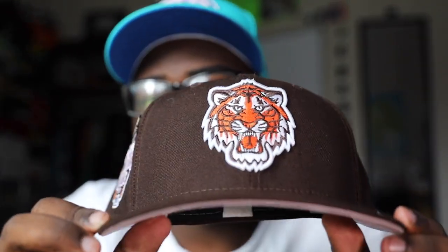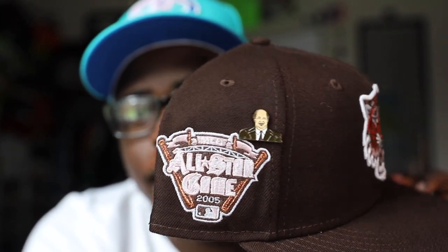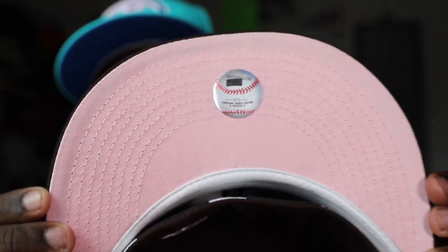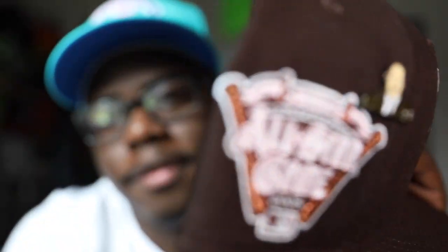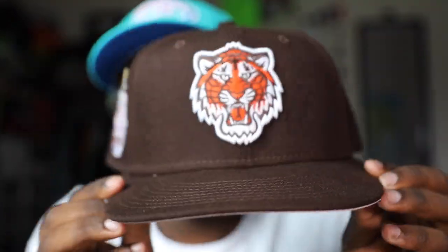So, let me tell you how many hats I got right now. On hand, I got about 31 hats. Just got this one yesterday. Well, not yesterday, like 2 days ago. My fault. Detroit Tigers, Sports World. I had to put that Kevin from The Office pin on there. Pink bottom, '05 All-Star patch. Too tough. Sports World, 165. Shout out to him. Let's not forget that.